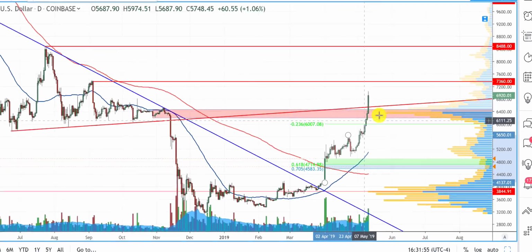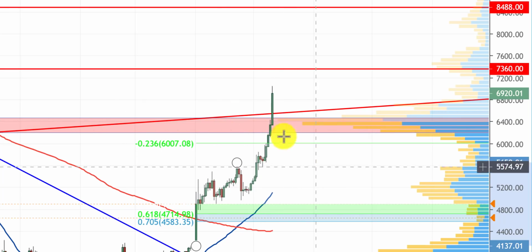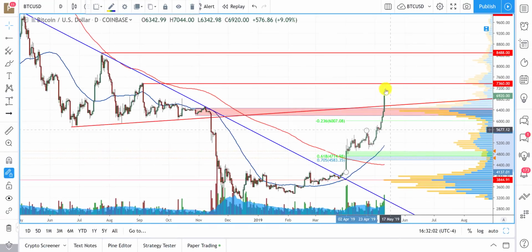All right, Bitcoin has just mowed through the 6,400 level. This area should have provided more support, and it just didn't. So we're going to talk about what this means now, the possibilities that this opens up, and also how this is going to affect the altcoin market.